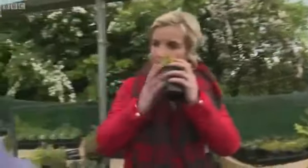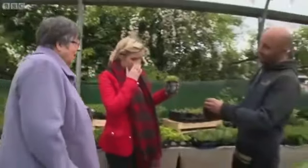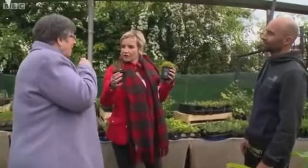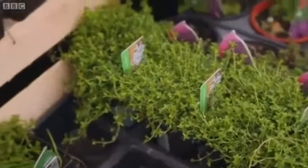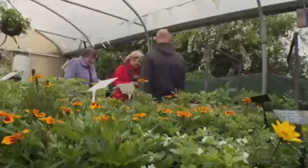I absolutely love the smell of these. Yeah, that's one of the nicest smells. This is probably the strongest one, the common thyme. And this is the one that's most commonly used for cooking. Oh, yeah. Would you like something in your garden that you can use in the kitchen? Oh, yeah, that'd be really good. Because I use herbs when I'm cooking. So, instant bouquet garni. OK, well, let's get a couple of those.